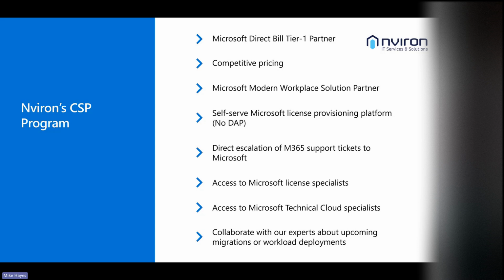We are certified as a modern workplace solution partner. We've got maximum assessment points for that accreditation, which puts us amongst the most capable and trusted Microsoft partners in the UK. Just for more context, Microsoft measure partners against the number of customers they manage in their CSP program, the number of technical staff with the required Microsoft certifications, and also the number of Microsoft 365 workloads Nviron have successfully deployed for our customers using our technical cloud consultant team.